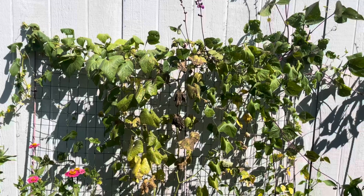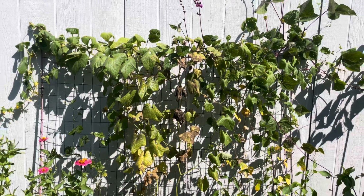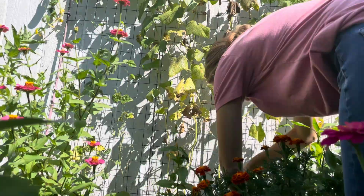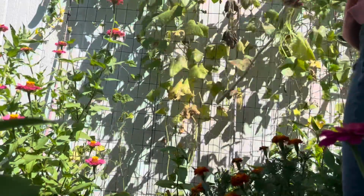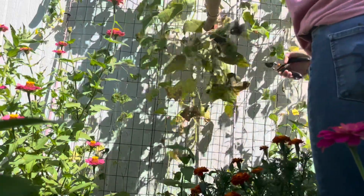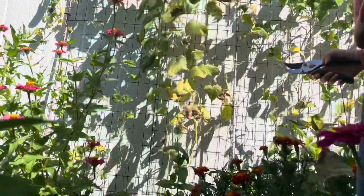Something else that really needs to go are my cucumber vines. They are completely covered in aphids and have struggled with squash vine borers, and I think next year when I plant cucumbers, I'll plant them much earlier because at the end of the season, they've just struggled with the heat.